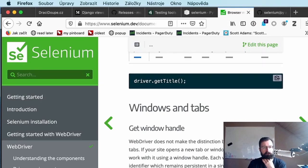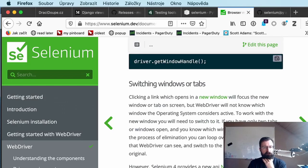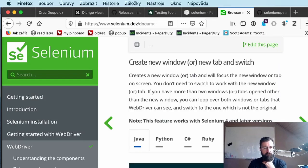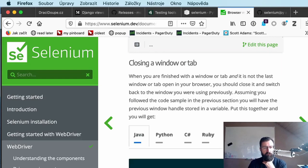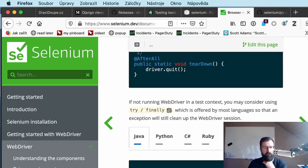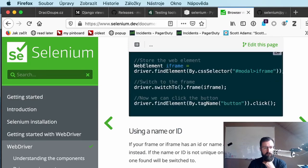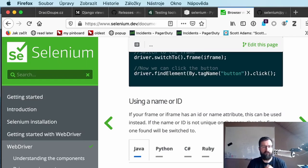Back, forward, getting title. We don't really need to switch windows. I mean, you could technically do it in the more complicated test cases, but I really don't recommend it. Like, try to avoid race conditions as much as you can. Web element, thank you. So find element using a name or ID. I mean, what do you refer to as name?